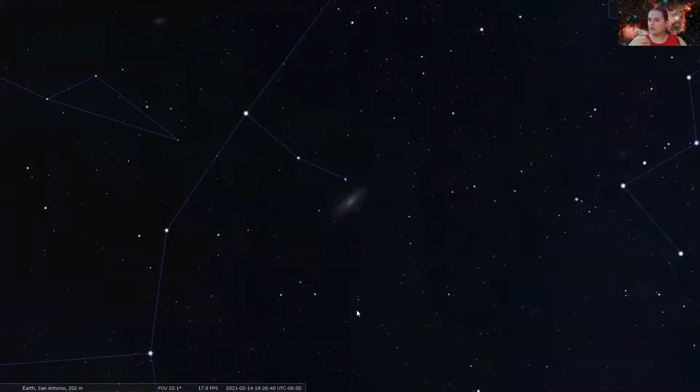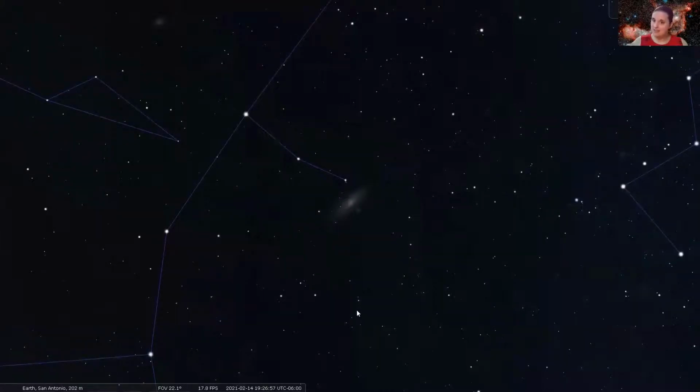And so when you're looking at an object that's so many light years away, you're looking at it as it was so many years ago. So for example, the Andromeda Galaxy is 2.5 million light years away. That means it's taken 2.5 million years for the light to leave the Andromeda Galaxy to reach you. So you're looking at the Andromeda Galaxy as it was 2.5 million years ago. So you're looking into the past.